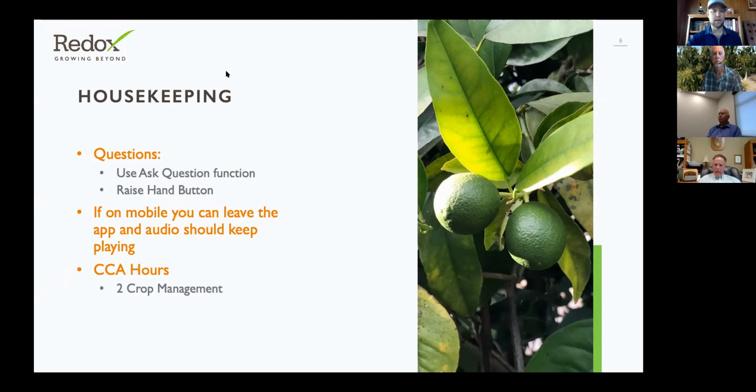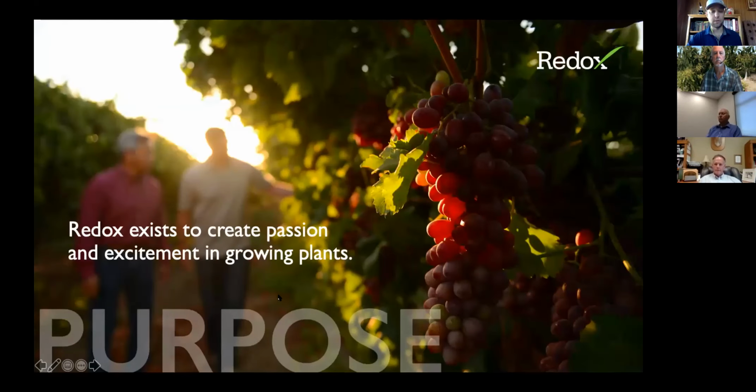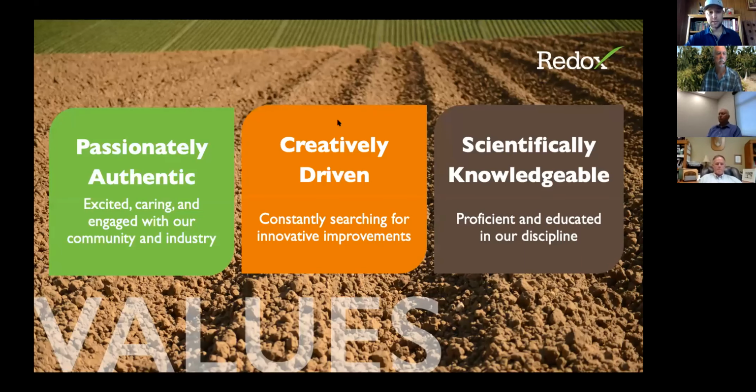So with that, I want to do a little introduction to Redox. Redox exists to create passion and excitement about growing plants. That really is the base of, I think, a lot of why we started in agriculture. A lot of us are in agriculture because of that reason, that plants and growing food is really an exciting profession, with never a dull moment in many cases. Redox really concentrates on three core values. The first being passionately authentic, creatively driven, and then scientifically knowledgeable, and bringing those values to our client base.